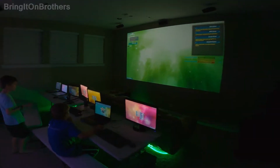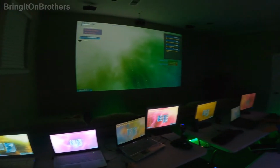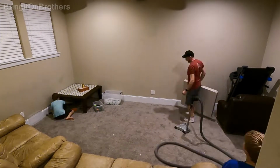What does it take to set up a bridge simulator in your media room? First off, you have to have a large screen, which if you have a media room, you probably have. If you don't have a media room, you probably have a large screen, something that you can use as the main screen.